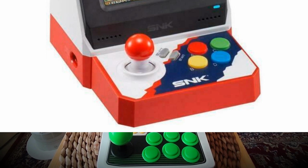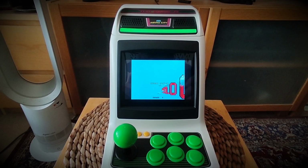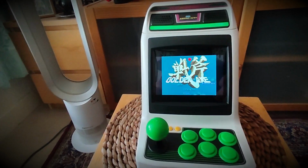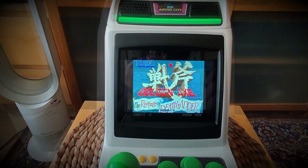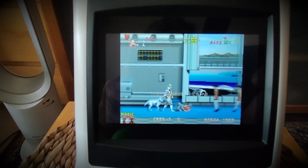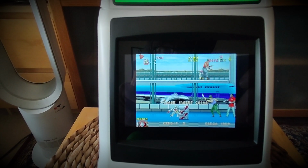Sega were quick once again to get in on this action with the release of the Astro City Mini, a product they released in celebration of their 60th anniversary as a company. A miniaturised tabletop version of its Astro City arcade cabinet, which was a huge success in the 1990s, once again with its own built-in screen, but also, just like the SNK offering, providing the option to plug it into your HD TV. The Astro City Mini also came with its own range of peripherals, like added joysticks and pads that you could plug into it.